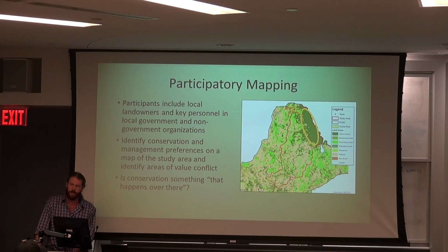And we're going to sit down with them and have them identify places on a map that they think are important for conservation, as well as places where they have preferences for other management types. And then talk about, in general, different preferences that they have for the region and where those are located.